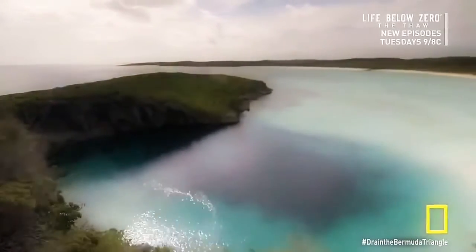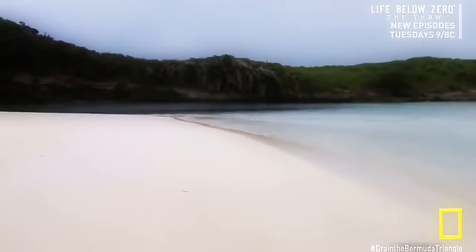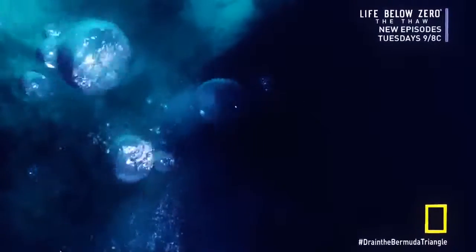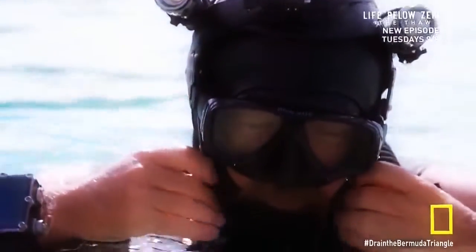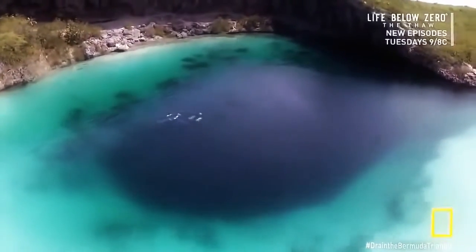Incredibly, Tom has observed whirlpools at Dean's Blue Hole, just like those spoken of in the legends. When the tide's been going in, I've seen as many as 3 vortexes or whirlpools simultaneously sucking water down into this cave. Tom's eager to find a rational explanation for this strange phenomenon. There's a tidal effect at work here. But could there also be other forces operating in the blue hole's largely uncharted depths? The only way to find out is to dive.